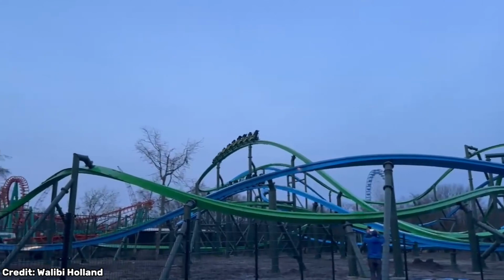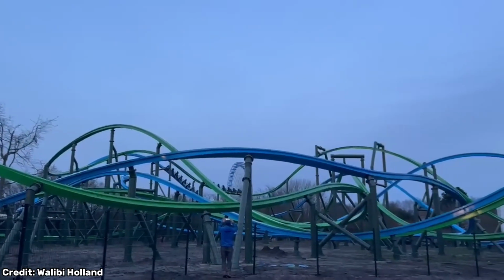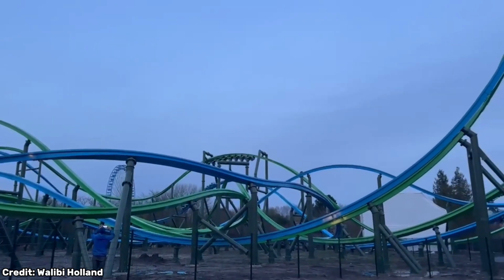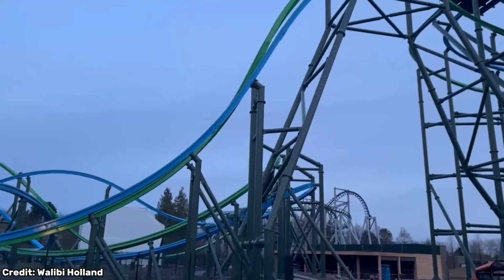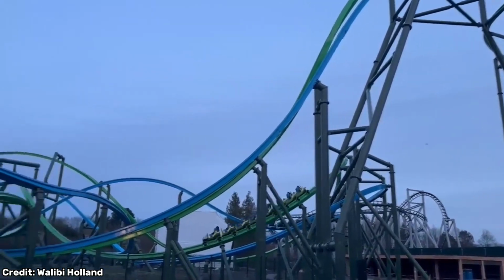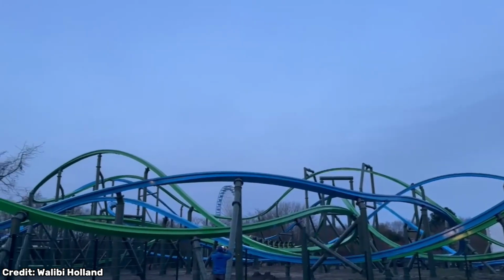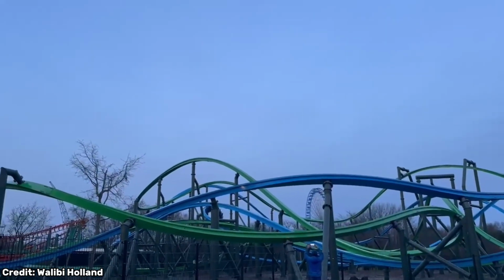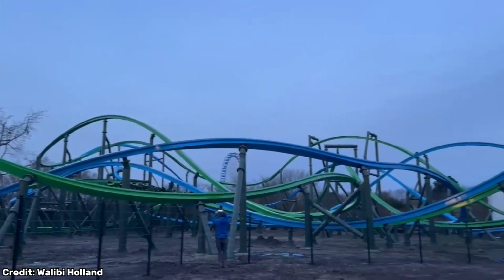And if I'm being completely honest, I think the blue family thrill side keeps this awesome pacing throughout the whole ride experience. And because of the 6 total inversions on the green side, the blue side will of course have many more airtime hills to experience. And I think the blue family thrill side looks just as promising as the green side. Because of the large amount of airtime hills on the blue side, I could see many people choosing this one over the green side.